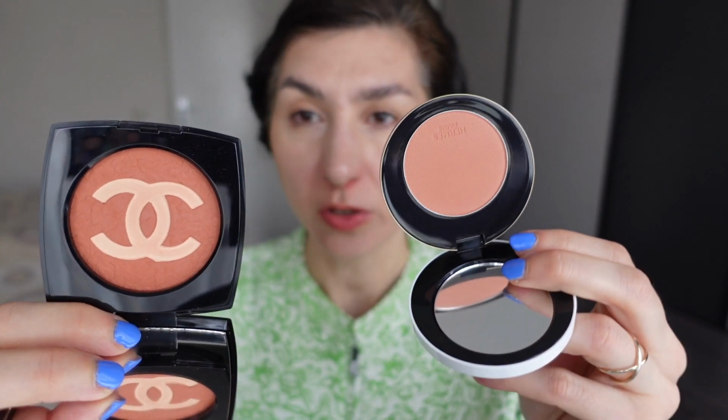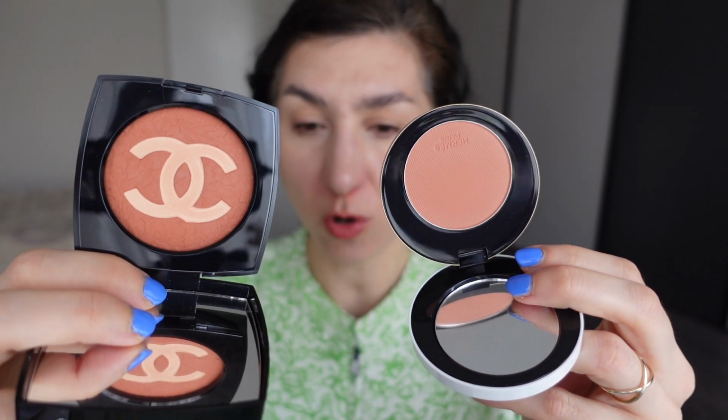Anyway, I'm also going to use the blush that I bought, the shade Rose Tan, and I wanted to compare Rose Tan for you with Beige Coral from Chanel, because one of you requested to do a side-by-side swatch of the two powders. So this is Rose Tan, this is Beige Coral from Chanel. This was one of their Equinox limited edition blushes for fall 2023.